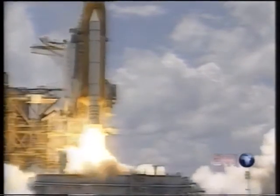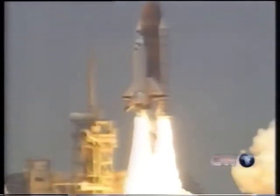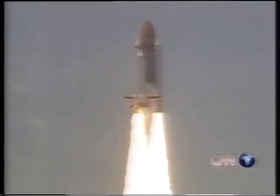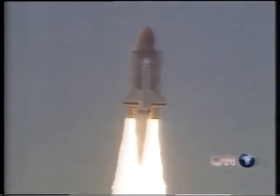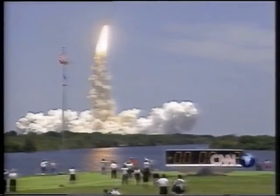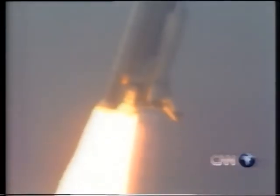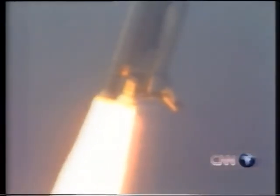3, 2, 1, 0 and liftoff of Columbia with the microgravity. The shuttle lifted off from Florida's Kennedy Space Center a little more than 2 hours ago after a short weather delay. The seven-member crew will now try to complete the 33 lab experiments it began in April. That mission was cut short by 12 days because of a malfunctioning fuel cell.